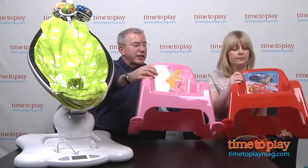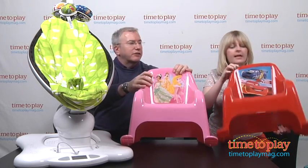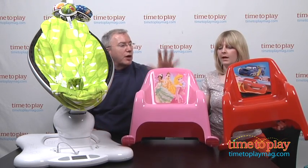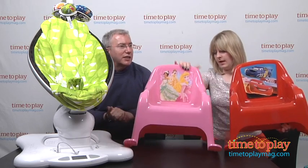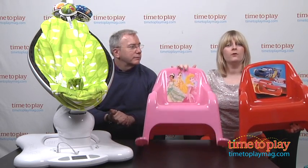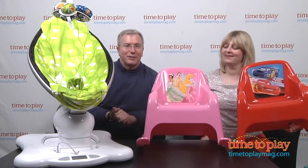They've got the in-molded or inlaid design, so you can leave it outside, and it's not going to get messed up. We've got the princesses and we've got Cars. For ages 3 and up, and because Jim can fit in them, we know that they do hold 100 pounds at least.